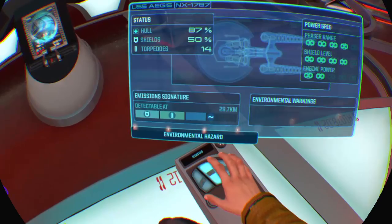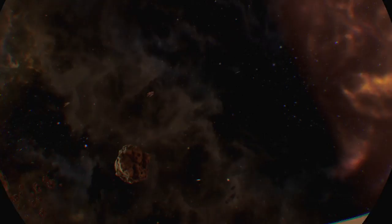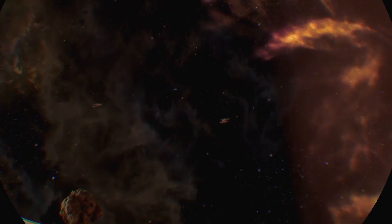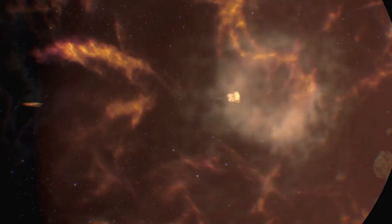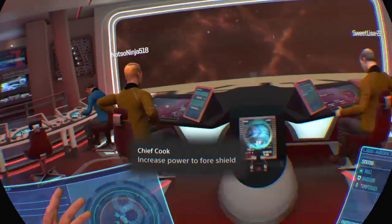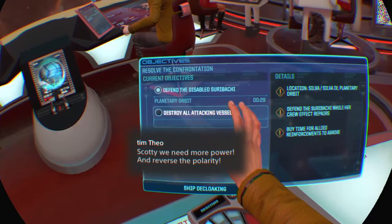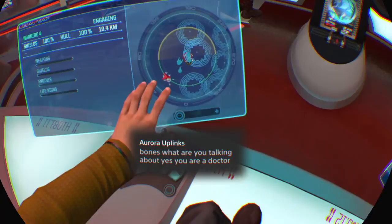Well, we're running out of torpedoes too. We only have 14 left. We've got some help, guys. There's our shit. All right. Yes. Good job, guys. There we are. All right. So now what are we doing? What's going on in the chat here? Oh, there's more enemy vessels. There's three of them now.